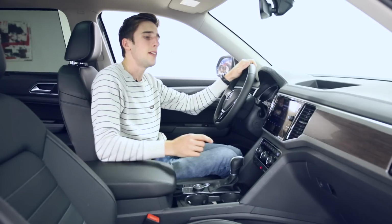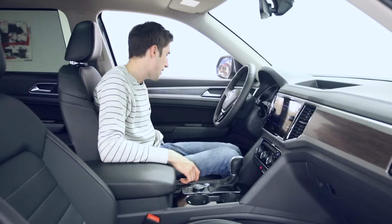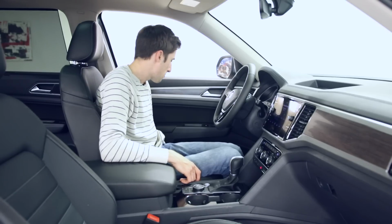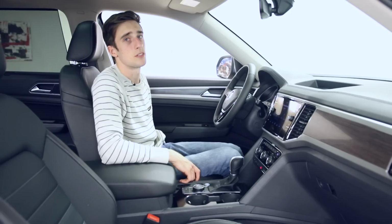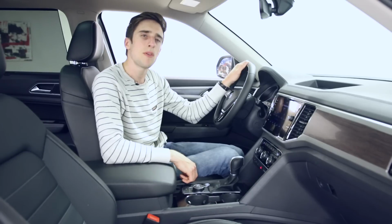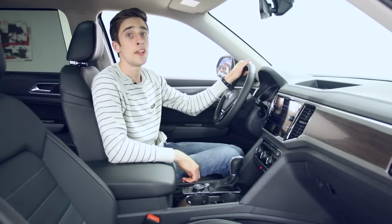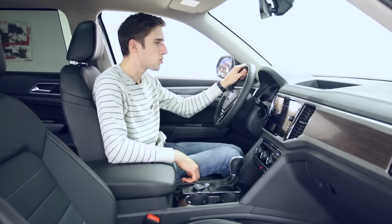If you get the trend line, then you get manual seats, but if you get the high line or the comfort line or the exec line, obviously, then you have power seats. You also have memory seats and memory mirrors, which I think is amazing. Maybe you have a husband or a wife and they are like 4'1" and you're like 8'2". Your mirrors aren't going to line up properly. Why don't we go check out the back seat?